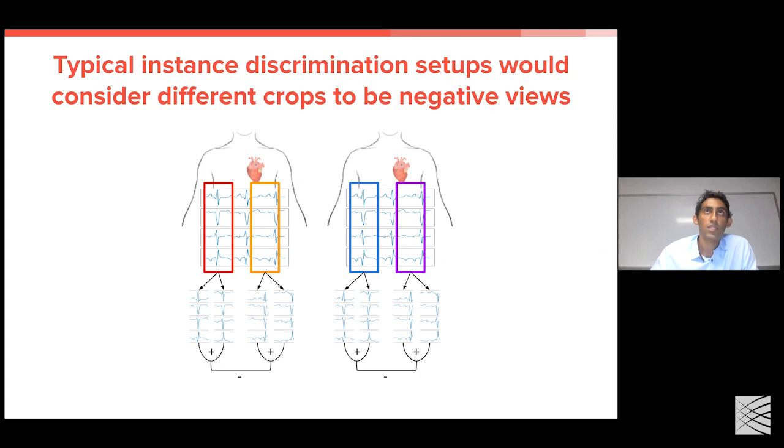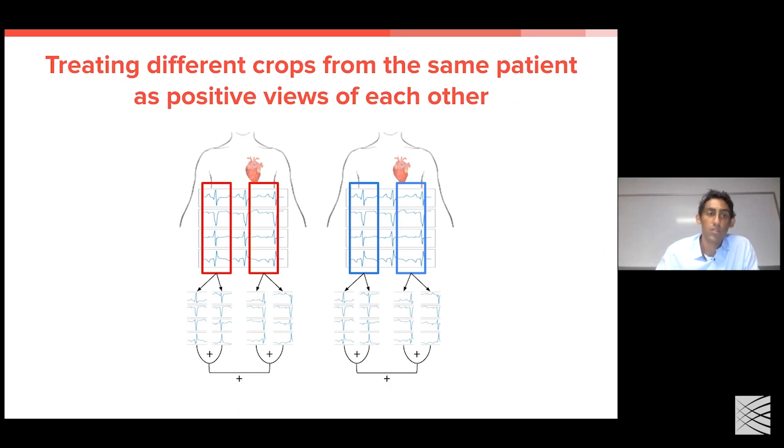So instead of treating different crops from the same patient as negative views, we propose treating them as positive views. This is in line with similar work done in patient contrastive learning, and it basically treats each crop as a positive view, so you never push representations of crops from the same patient apart. It makes much more sense given the downstream task that we're trying to optimize for.